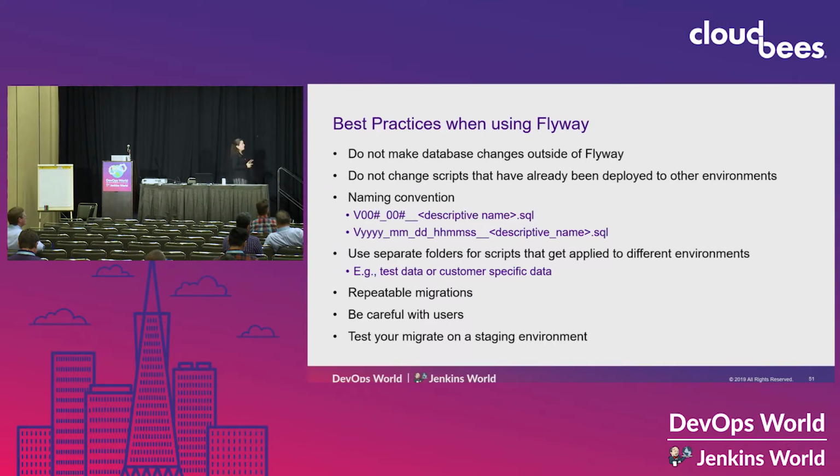Another thing that I've seen that's really nice is the ability to use separate folders for different environments. So on my test environment, I might point Flyway to my main schema updates, but I might also have another folder for test data scripts that I want to run on my test environment, but I don't want to run on my production system. So just creating separate folders works really well. Also, if I have any client-specific customer data, I can put that in separate folders, and then for each client, I just pull the folder specific to them, and that, again, automates my release.